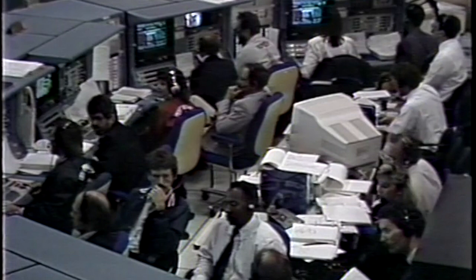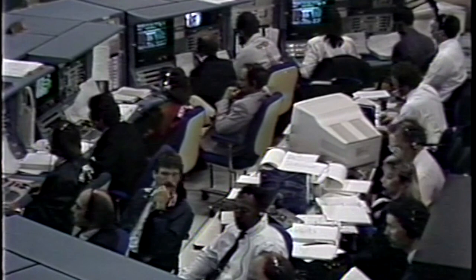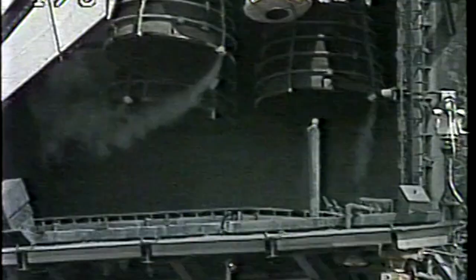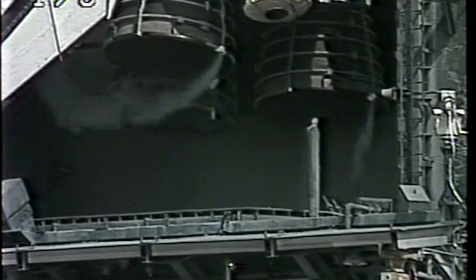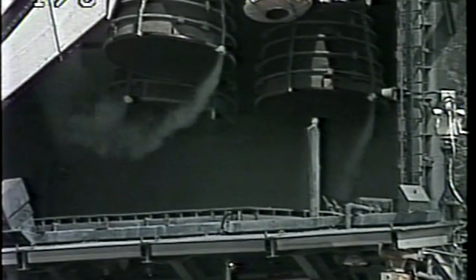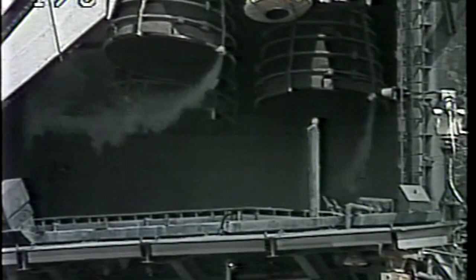Activation of the auxiliary power units will come at the T-minus 5 minute mark. The APUs provide hydraulic power to the orbiter and engines, including power for the hydraulically actuated valves on the engines. At the T-minus 5 minute mark, we will have a command for a go for the start of auxiliary power units. This function will be performed from the firing room at the APU console.